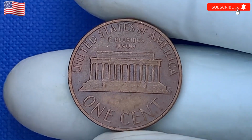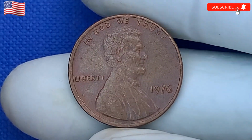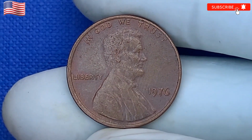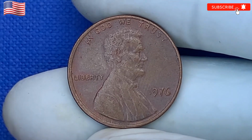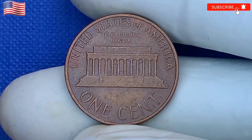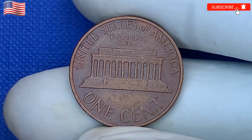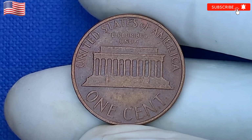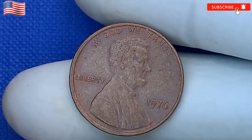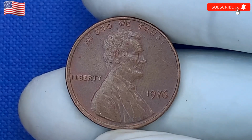The first thing to note about the 1976 penny is the composition. By this time, the U.S. Mint had transitioned from using solid copper to a copper-plated zinc alloy. This change was due to rising copper prices, and it meant that coins like the 1976 penny were lighter and cheaper to produce. But what makes the 1976 penny interesting isn't just its metal composition, it's what makes certain ones from that year stand out.